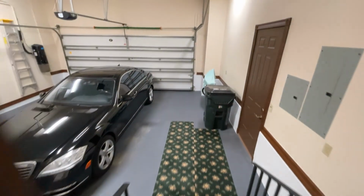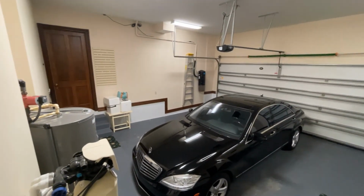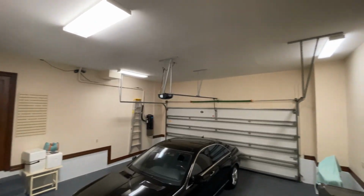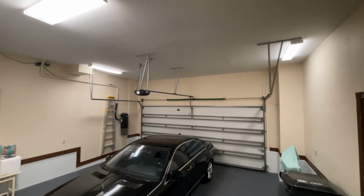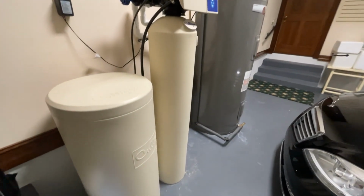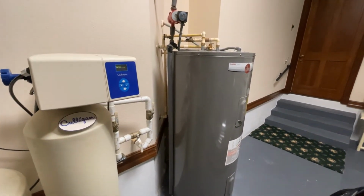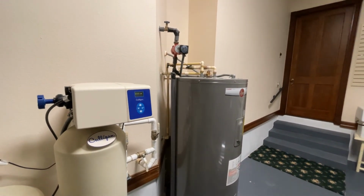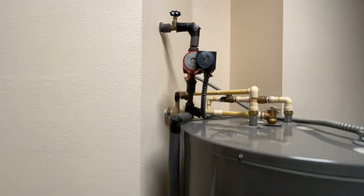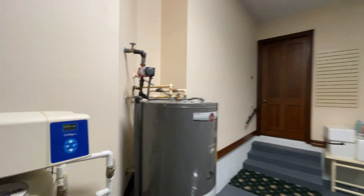This is the large 2-car garage. It's just literally been repainted. All the motors, the wheels, the pulleys, the springs have just been replaced. You've got a full water softener system throughout the whole property by Culligan. You've got a new recent Rheem, I believe that's a 150-gallon hot water heater with a recirculating pump to go to all the 6.5 bathrooms.